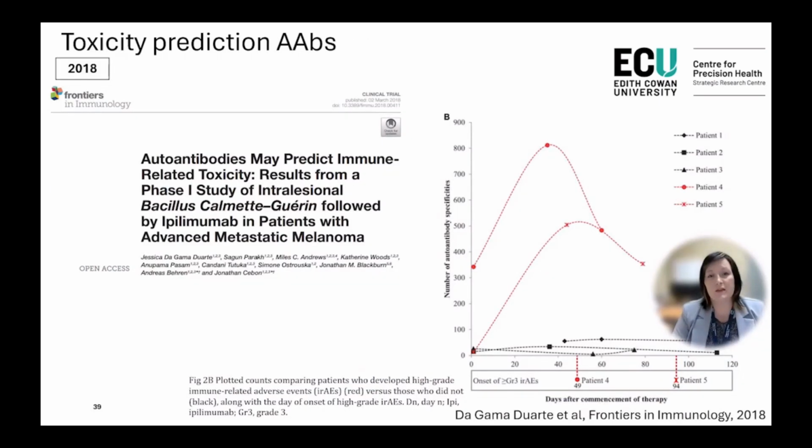For example, using the immunome protein microarray, elevated levels of autoantibodies in the blood of 5 stage 3 and 4 melanoma patients who received CTLA-4 immunotherapy combined with an experimental intralesional injection showed value in predicting the occurrence of side effects prior to their treatment commencement. So before the side effects were actually clinically apparent throughout the treatment in 2 patients, which are shown in red, compared to those who did not have side effects shown in black. Unfortunately, this trial was discontinued after the recruitment of only 5 patients though.